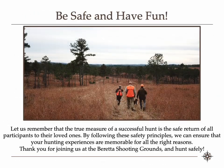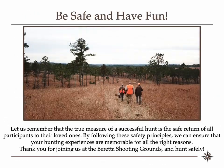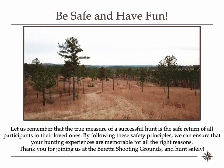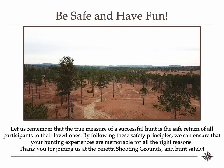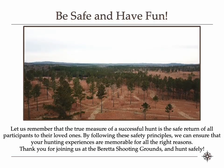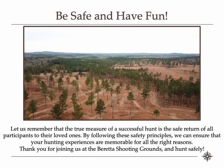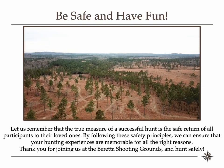Let us remember that the true measure of a successful hunt is the safe return of all the participants to their loved ones. By following these safety principles, we can ensure that your hunting experiences are memorable for all the right reasons. Thank you for joining us at the Beretta Shooting Grounds, and hunt safely.